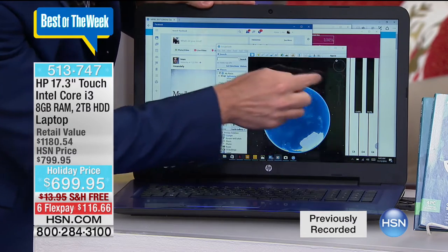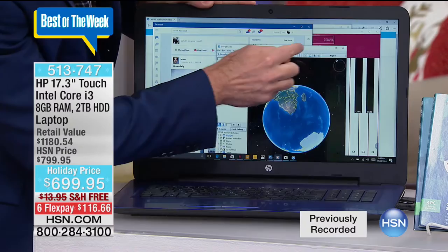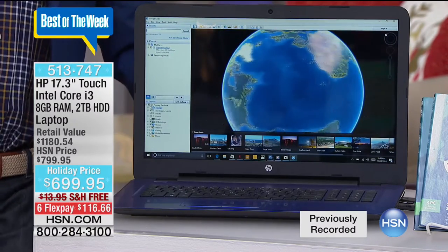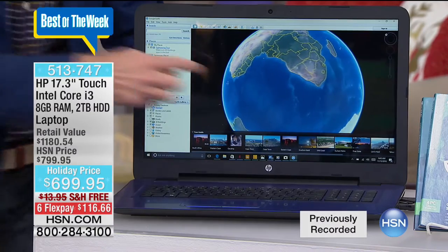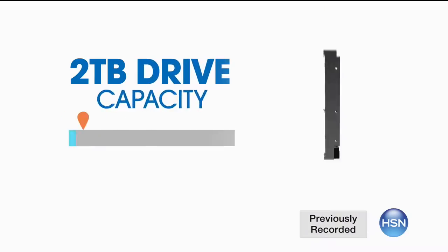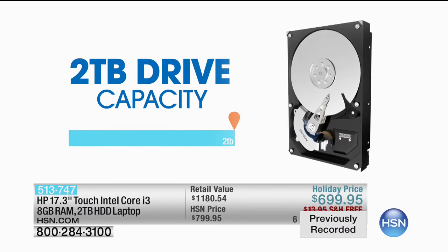So, in fact, let's go ahead and show everybody. We have a little bit of B-roll or a still that shows a 2 terabyte hard drive, which, by the way, is 2,000 gigabytes, guys. How much can you store? Well, this is it. You ready for some big numbers?